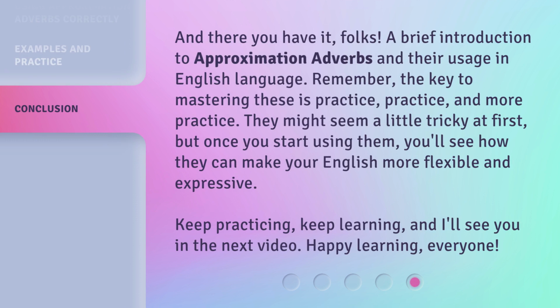And there you have it, folks. A brief introduction to approximation adverbs and their usage in the English language. Remember, the key to mastering these is practice, practice, and more practice. They might seem a little tricky at first, but once you start using them, you'll see how they can make your English more flexible and expressive.